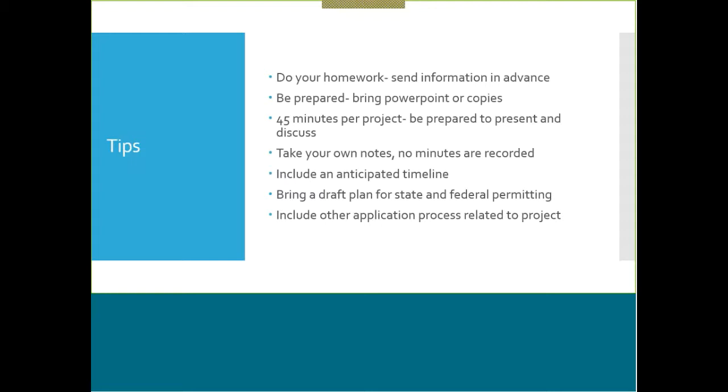And include, if there's other application processes that are related to the project, Julie mentioned this would be important to let them know, because they could actually bring in those other groups so that you can even have a bigger combined JPP review. And it's important for them to know what else is going on related to this project, other permitting application considerations.